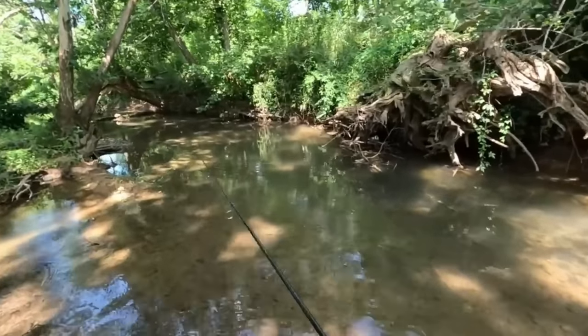Let's see if we can. Oh, let's make some. Oh, okay. There's a little hole right over here. Let's make a cast into that before we go into it. We got some little fish in there biting. Oh, I see something. What is that? Oh, we got hammered, but I missed it. I think it was a little largemouth. Let's try that again. Oh, that was a redbreast. Got him.